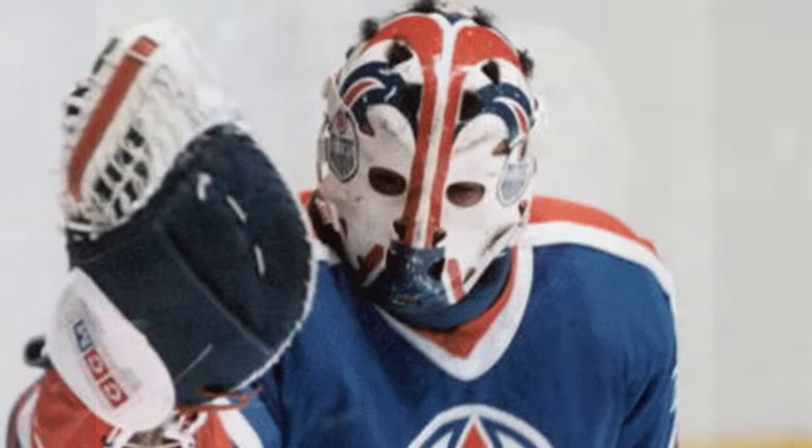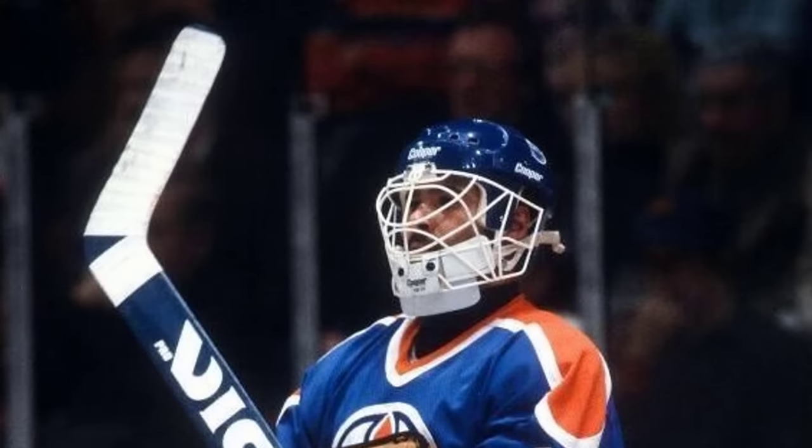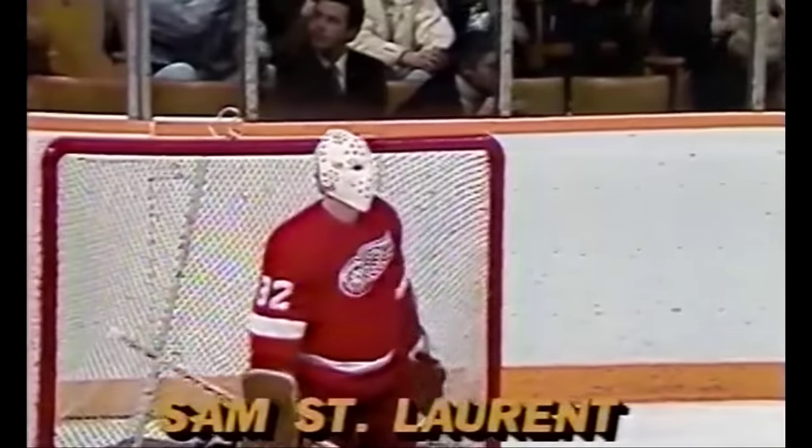By the late 80s, nearly all goalies had ditched the old form-fitting fiberglass masks in favor of either a helmet cage combo or what we'd now call a modern style mask. The last goalie to cling on to their old form-fitting fiberglass mask was Sam St. Laurent, who put on the mask for the last time in the NHL in 1990.